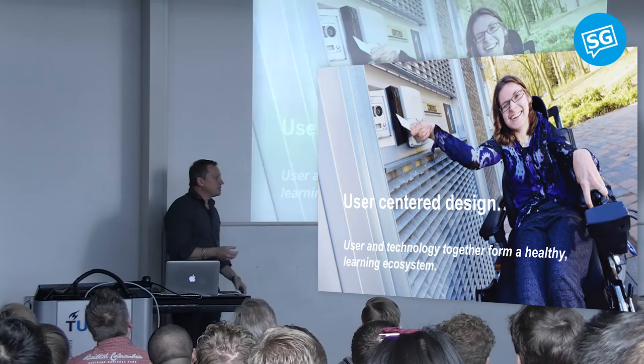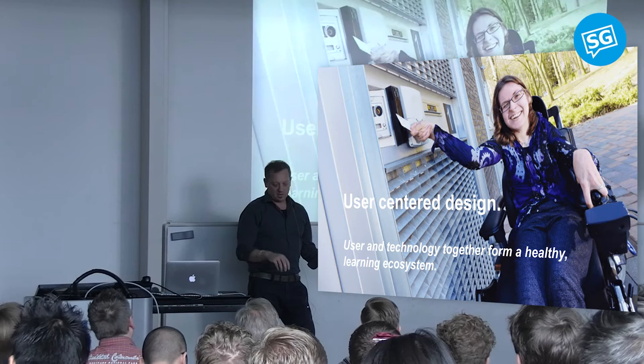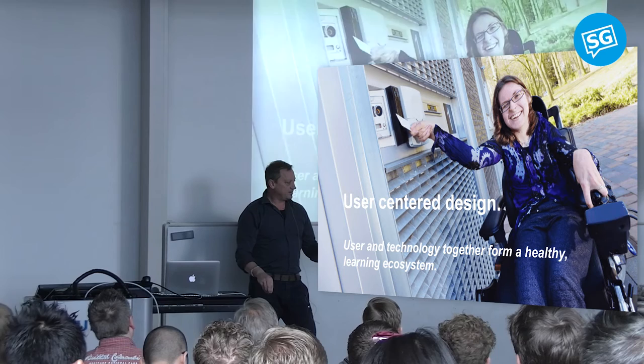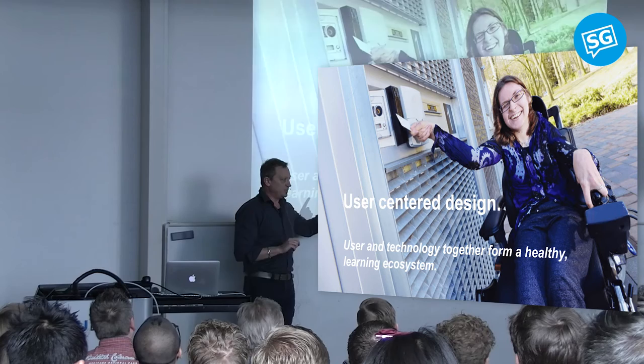A lot of them are mentally super sharp, just like you or I. The only thing is their body limits them in what they can do. And they can move their hand. And there are people there who can do computer programming using a little dot on their foreheads. So technology is incredibly important for this group of people.